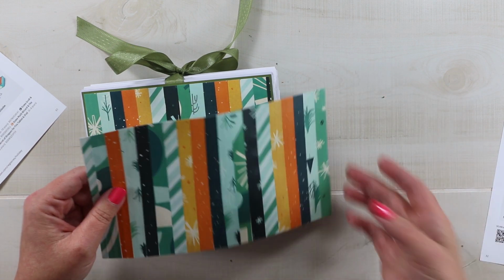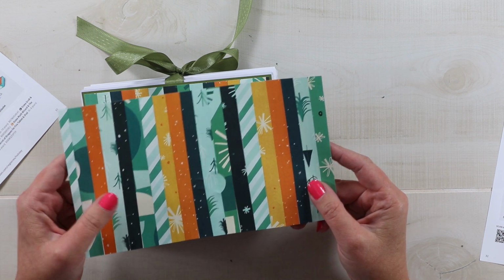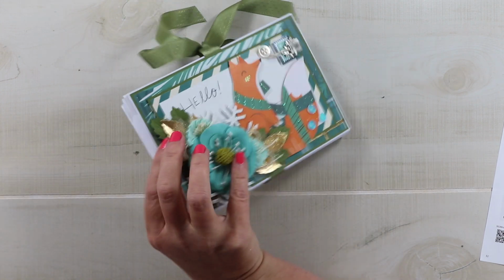I'll probably go ahead and use it for another project because I do have some of the images remaining, so I can save that for a future project. But that was a really ambitious plan that I had, wanting to cover all the paper on the inside with that, but when I got working I decided that I would supplement with some plaid paper from my collection.